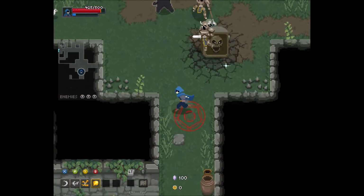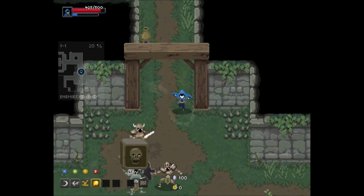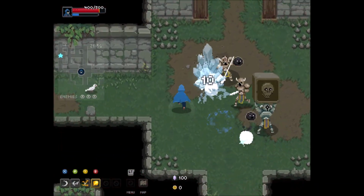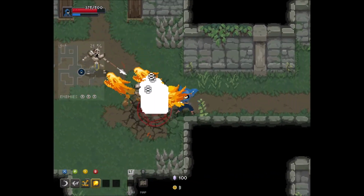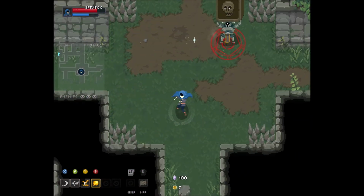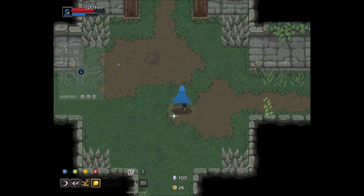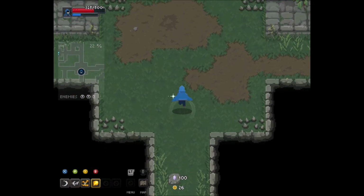Ouch. Oh, I don't have that fan move. I was trying to do that. I was facing the wrong way. Man. Dang it, he was in the air. Okay. We're just warming up, we're just warming up.